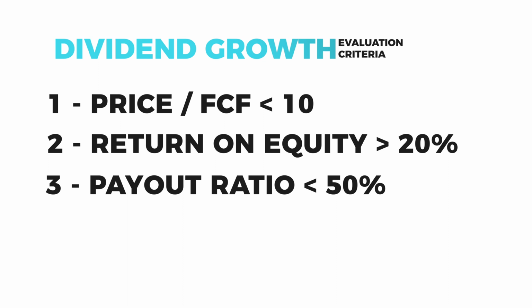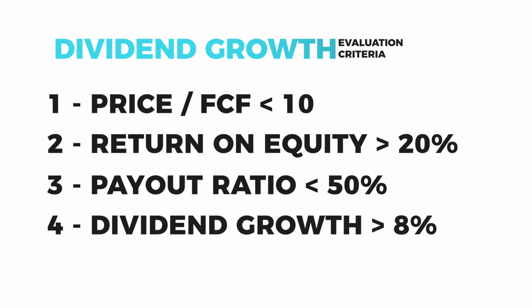I want to see a reasonable dividend payout ratio, which for me basically means anything under 50, but the lower the better. I want to see dividend growth that is higher than inflation. In my spreadsheet, I use 8% or higher. Obviously, inflation isn't usually 8%, that's high. But I'm looking at a number that if it's 8% or above, then that is a really good dividend growth rate. And to me, that's ideal. So that's what I use.